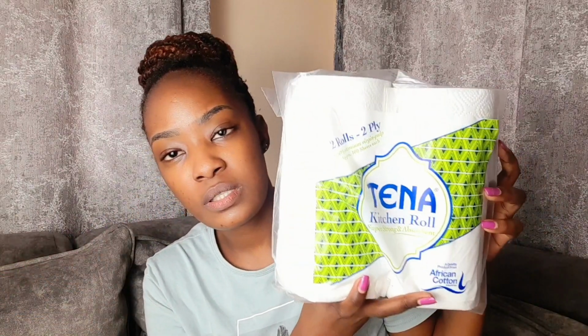So I also bought these kitchen towels, 2 rolls, and I bought Rosie toilet tissues. I bought them in 2 packs, so all is 16 rolls, yeah.